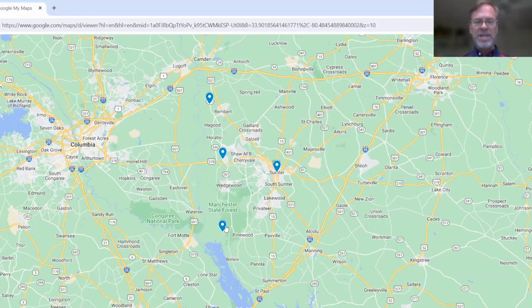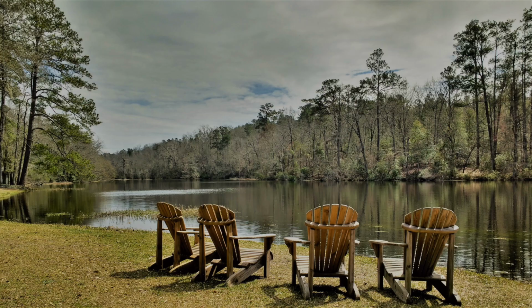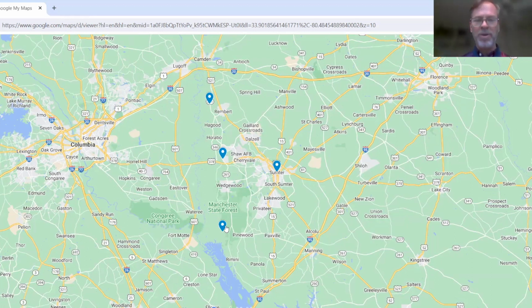We move south from Stateburg. We arrive at Poinsett State Park, one of the state's original Civilian Conservation Corps built state parks in the 1930s. It's a beautiful site, looks almost like a mountain area with a beautiful lake impounded by the CCC and beautiful gates and headquarters building that feature Tabby stone that was quarried locally. We'll tell you all about Tabby when we're there.